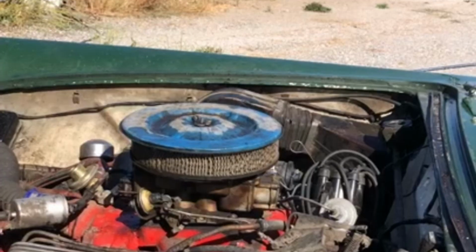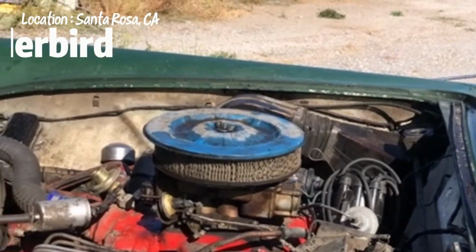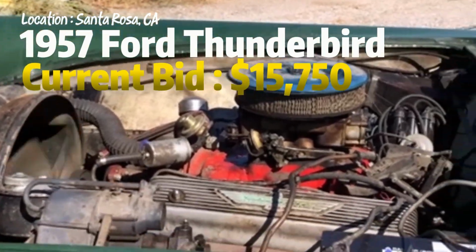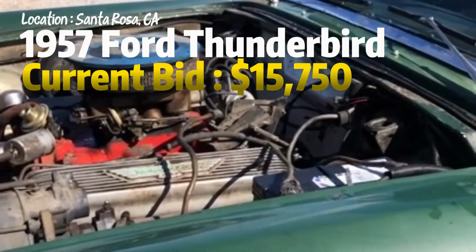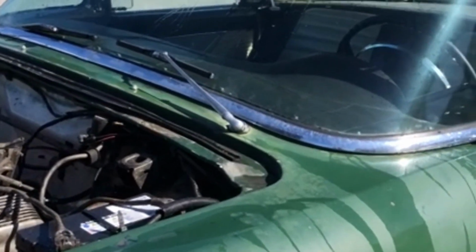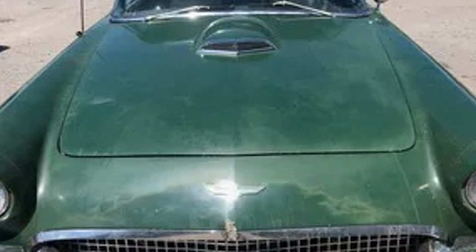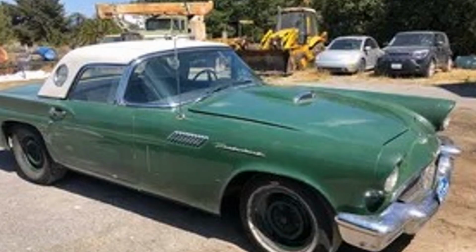Number 9. 1957 Ford Thunderbird. Garage Find Survivor. $15,750. Santa Rosa, California. Few classics capture the glamour of the 1950s like the 1957 Ford Thunderbird, and this example comes with a unique backstory.